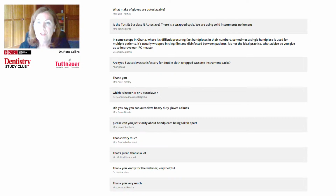You can still use the ultrasonic scaler in the decontamination room. The lid should be on and that prevents aerosol generation, or at least aerosol release from the ultrasonic because the lid is on.